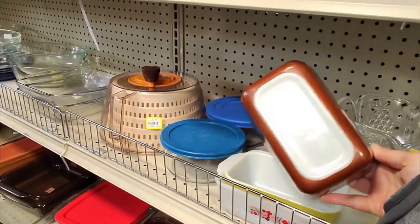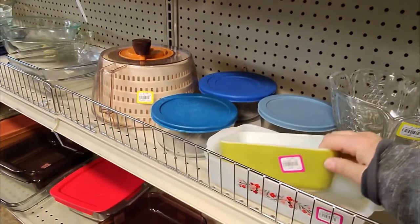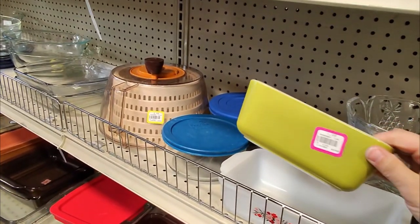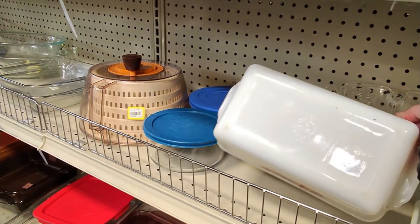And then I found these Pyrex loaf pans, and they didn't have their lids, but they were only $1.99. There was a brown one and then this avocado color, I guess. I don't sell Pyrex. It's not my thing. But Christina does, so I picked them up for her because she likes that stuff.